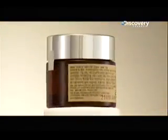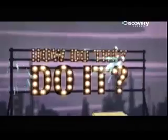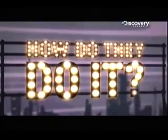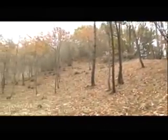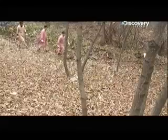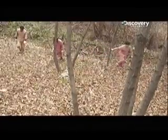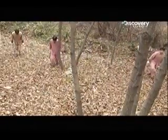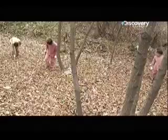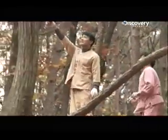So how do they turn an ancient medicinal root into a modern supplement? How do they do it? This is a farm with a very paranoid owner, and he has very good reasons to be. Growing under their feet is Asia's green gold, ginseng. By the 16th century, wild ginseng was becoming scarce, so people in Korea started cultivating them on farms like this.